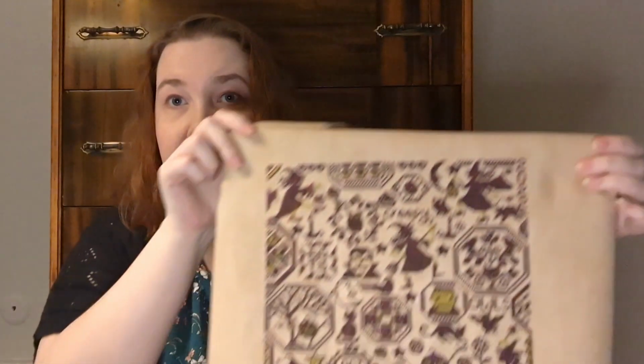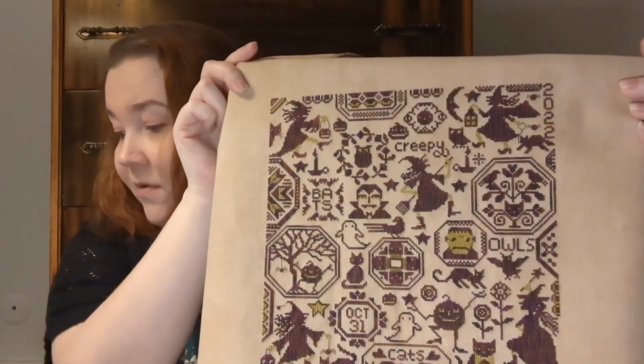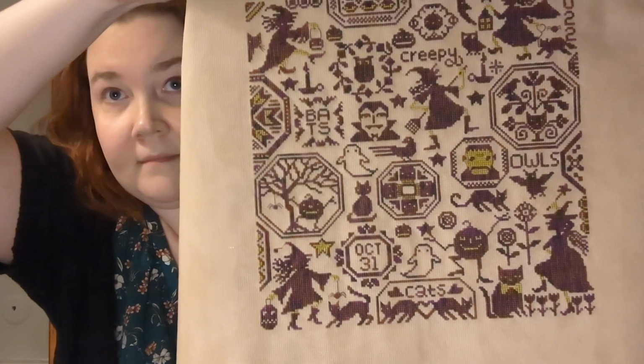Next is my first start of 2022. It is Silhouettes by Teresa Kogut. This one was started January 2nd and finished March 17th. So I got through it pretty quickly.